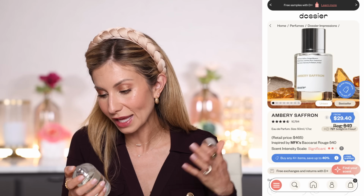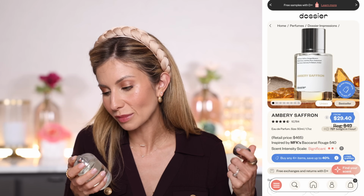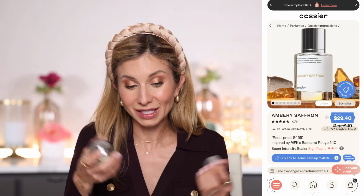If you wanted to buy this, but you have not wanted to splurge, understandably so, this smells exactly like it. It's kind of wild and crazy. It's the ambery saffron. Top notes are saffron, orange blossom, jasmine, plum, cedarwood. Yeah, it smells exactly like it.